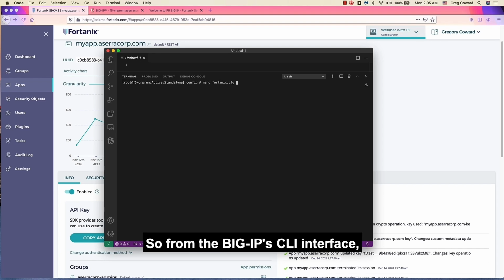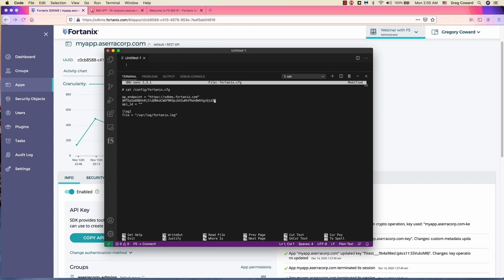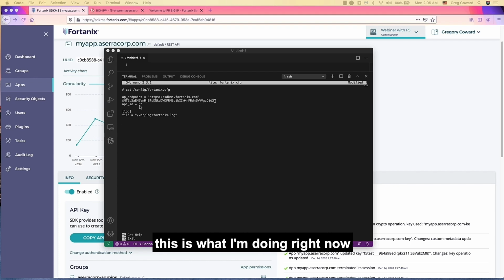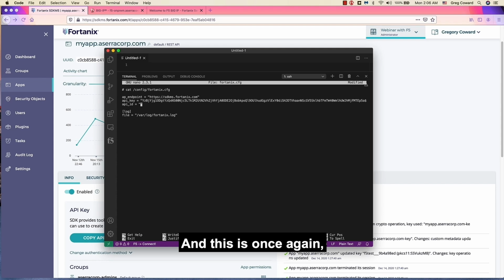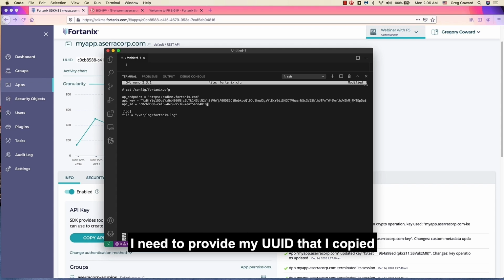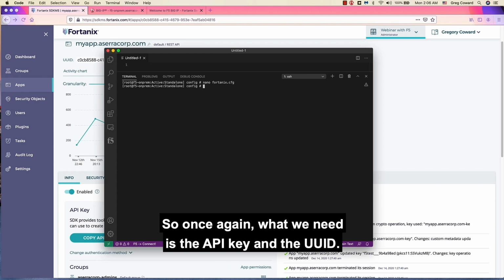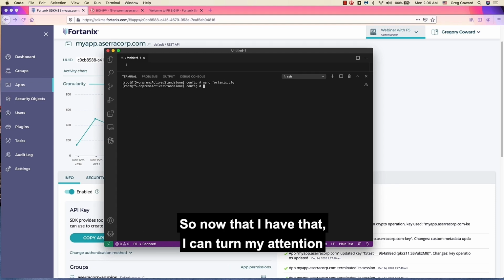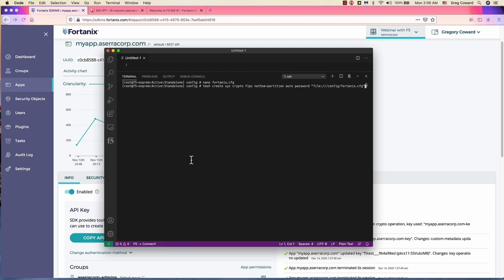From the big IP's CLI interface, I need to do a couple of things here. I need to import the PKCS library from Fortanix. I need to install a partition. This is what I'm doing right now. And then I need to configure the Fortanix system. Once again, I need to provide my UUID that I copied, and I need to provide that API key as well. So what we need is the API key and the UUID. Now that I have that, I can turn my attention to the actual big IP and do the rest of this configuration through the big IP's GUI interface.